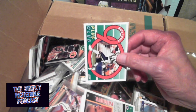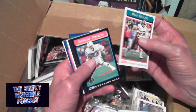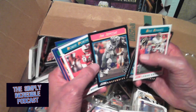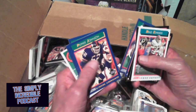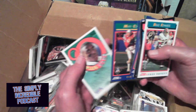No, that's just a regular card in the set. The 92 football again. Anthony Johnson, Jeff Jaeger, Ricky Dixon, Jim Jeffcoat. Very good player for a long time. Robert Portier, I remember him. Pepper Johnson, very good player for a while. Charles Mann, Marv Cook.